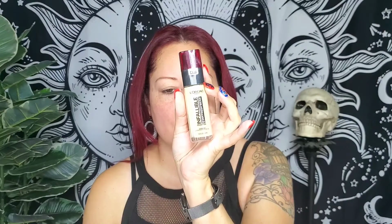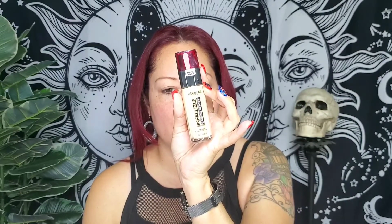So for foundation, I'm going to be wearing the L'Oreal Infallible in shade 420. For concealer, I'll be using the e.l.f. Hydrating Camo Concealer.